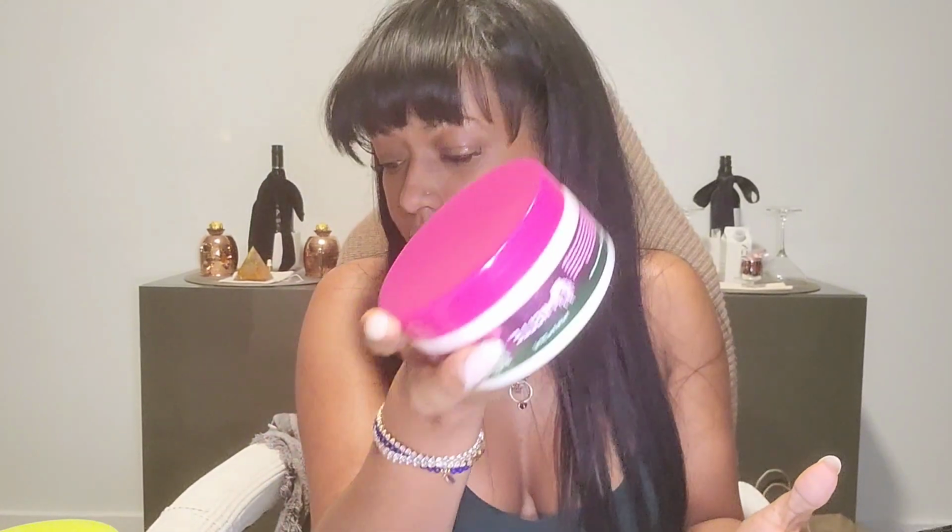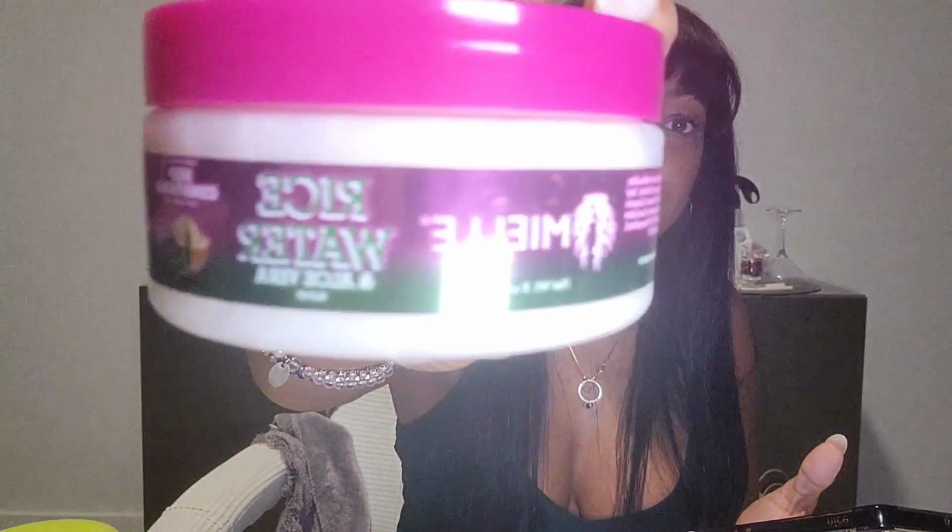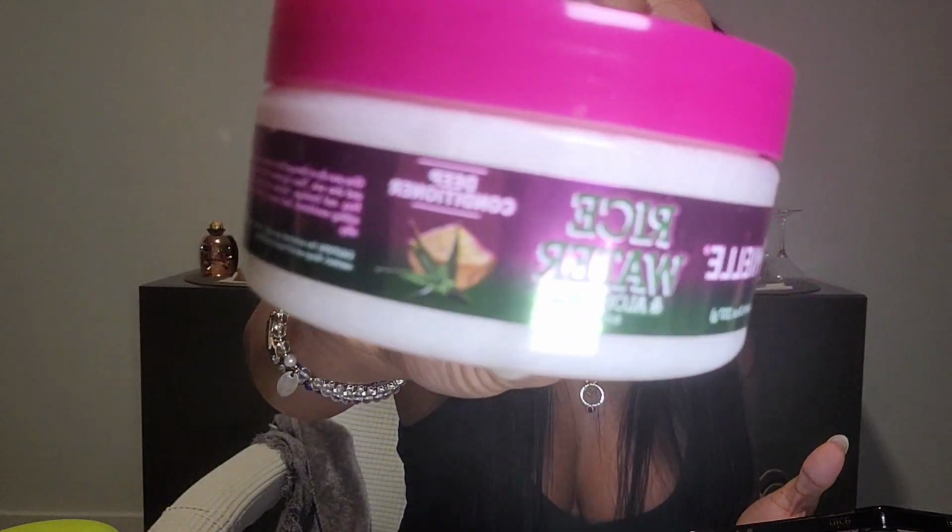So last but not least is going to be the rice water deep conditioner and aloe vera. The rice water aloe vera deep conditioner here. That one has a 39 out of 100. It's a poor score. So again, the consistent phenoxyethanol ingredient is in there. You also have the behentrimonium chloride, which is a potential allergen irritant.